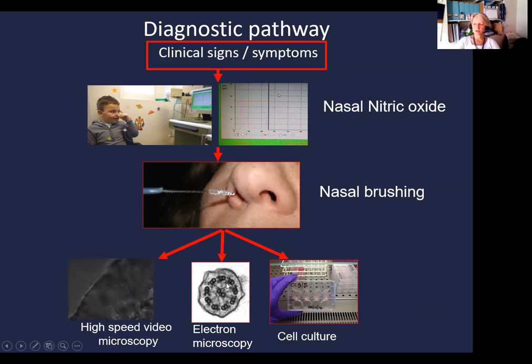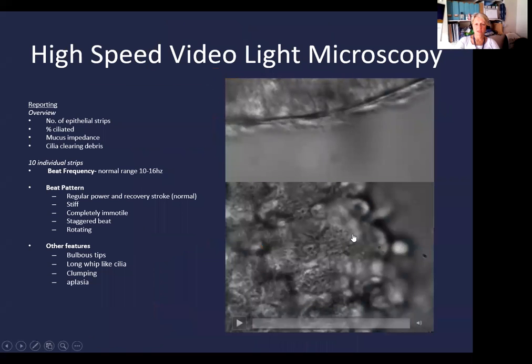And that's because often, particularly in children with frequent chronic viral infections, these primary samples are not always that healthy and we can't get a complete set of diagnostics. So the cell culture is an excellent backup tool for doing that.